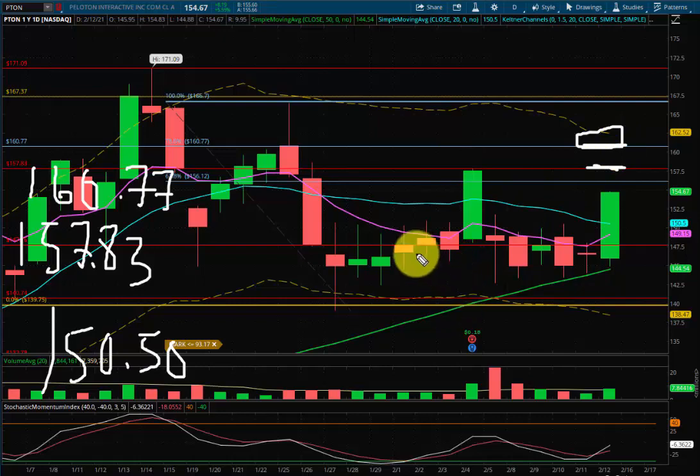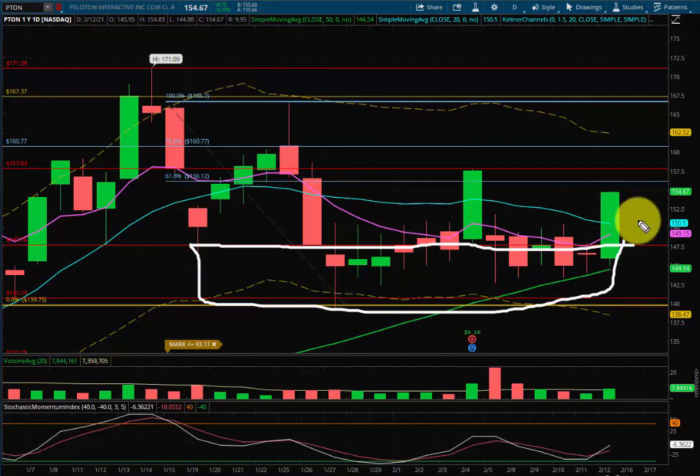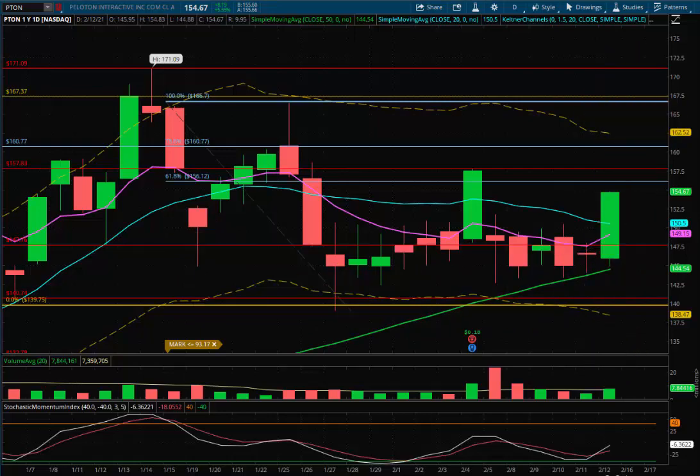All right, so Peloton, that's about 6-7 points of upside, but keep tabs on this one because, again, it showed very healthy action right down here. Kind of built a little volume shelf for a move up. Okay, so again, 157 and 160.7 are the first targets there for Peloton. All right, BNGO.